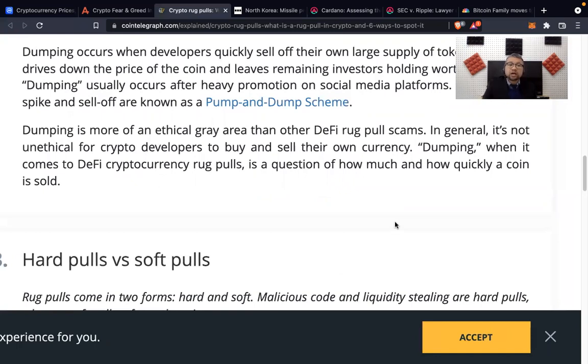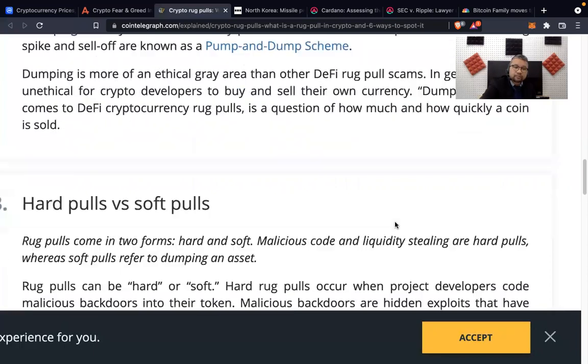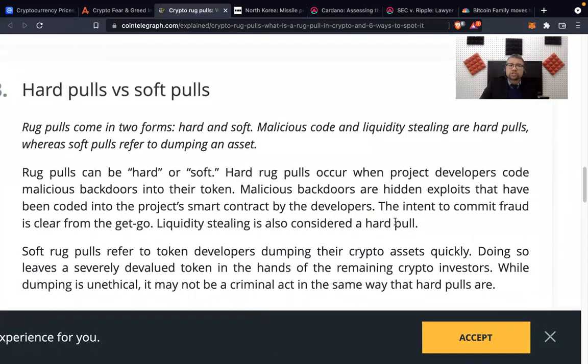In general, it's not unethical for crypto developers to buy and sell their own currency. Dumping, when it comes to DeFi cryptocurrency rug pulls, is a question of how much and how quickly a coin is sold. Next, hard pulls versus soft pulls. Rug pulls come in 2 forms, hard and soft. Malicious code and liquidity stealing are hard pulls, whereas soft pulls refer to dumping an asset.